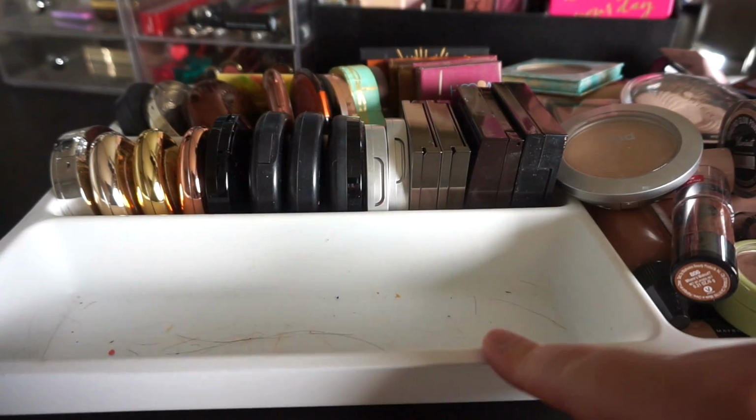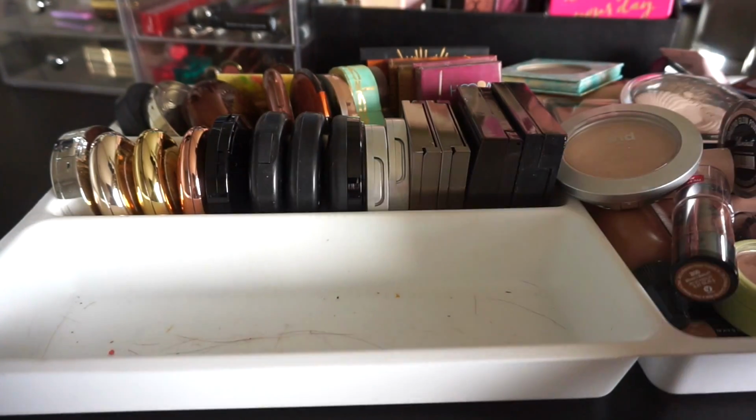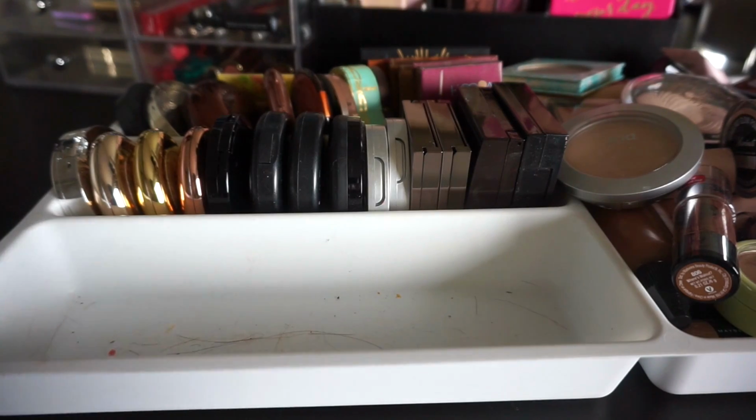These little sections are so gross and dirty. This whole drawer is just kind of dusty, so I'm gonna wipe down everything before I put everything back. I had it just out on the ground for a few days in the midst of moving and packing, so everything just got kind of gross.